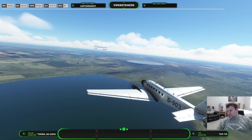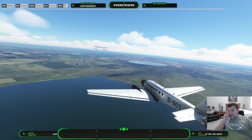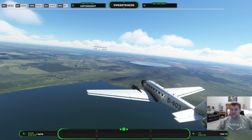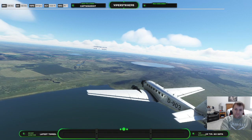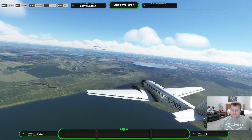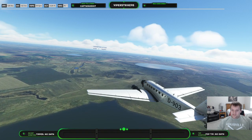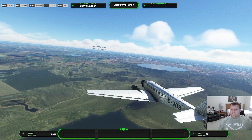There are so many of these little lakes. But can the G52 keep up with the Electra? The Electra cruises around 143, I believe. The max speed of this is 143 knots. The Electra plane, I don't think the Electra cruises around 150, I believe. If she has the Model 10 Electra, which is the one she took, that cruises at around 153 knots.